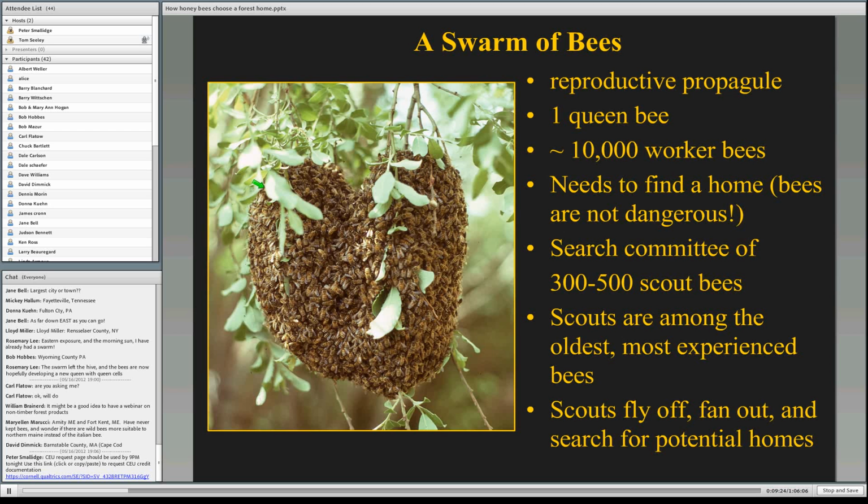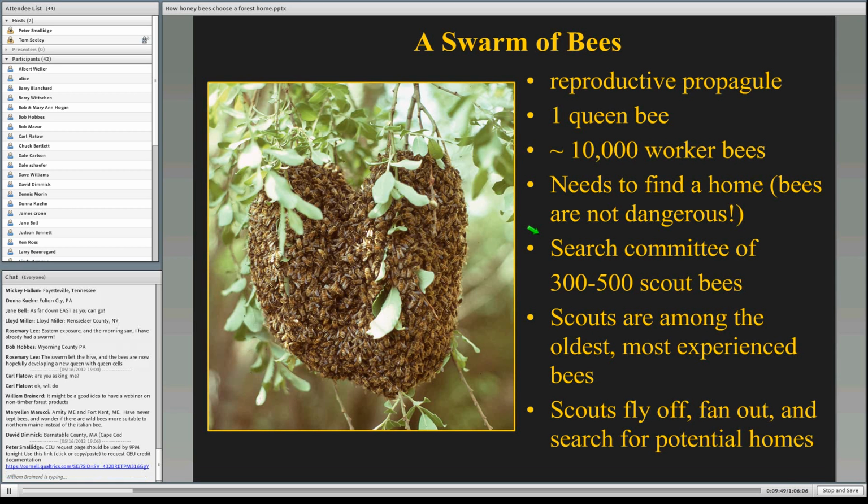So they haven't yet located their new home site, and so they face the problem of where they are going to live. And this is a problem that is solved by a select group of the bees in the swarm. They have a search committee of several hundred bees. We'll call these scout bees. It's only 3 to 5% of the swarm, so they're very special bees. They are among the oldest bees in the swarm, and these are the bees that have had the most experience flying out from their hive and finding their way back because they had been foraging before this.